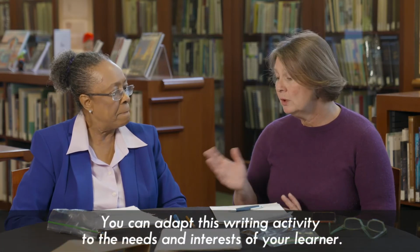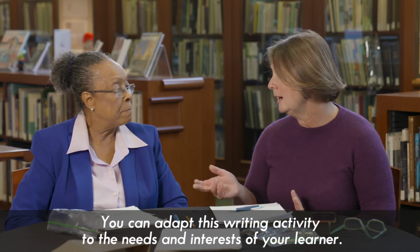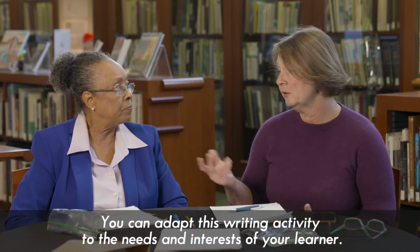Excellent. I'm so glad. And again, you can adapt this in any way, and sometimes you can adapt it spur of the moment. You have different steps that you might follow, but it's always changeable. It's just, go with whatever feels right at the time.